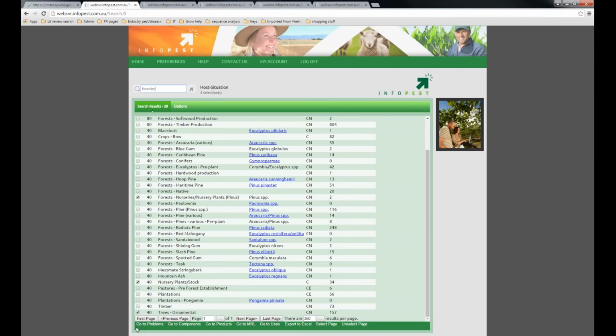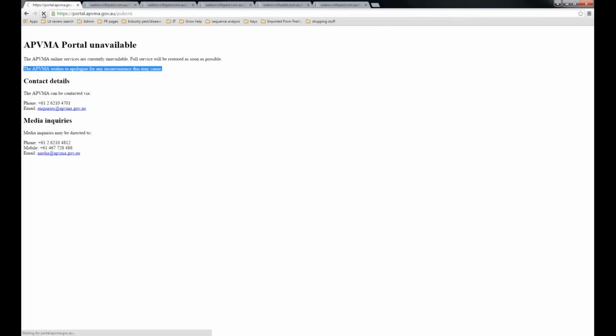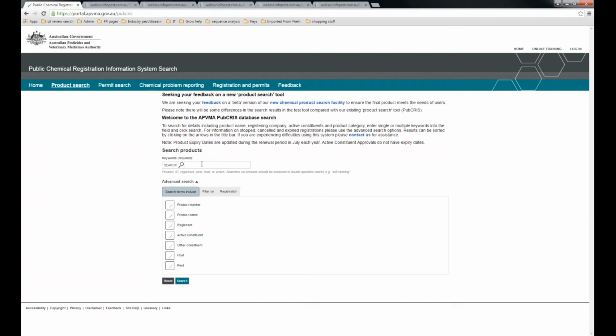The APVMA web search is quite simple and it's fast. Let's see if it's running. Woohoo! It's there. Okay. So because you can hit host and pest and do a fairly broad search, in some ways that can be a good start. So that is certainly a difference.